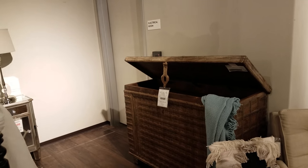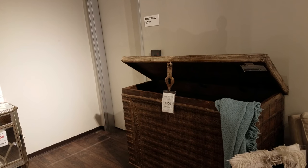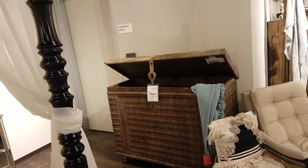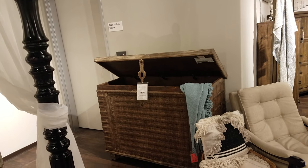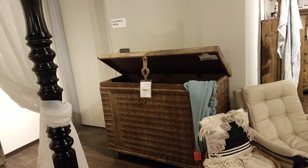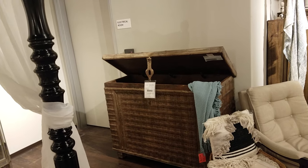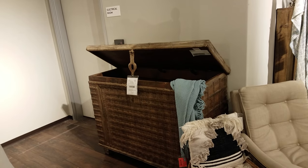I did have a really bad experience at Ashley the other day. I was just wanting to look at beds and this lady will not leave me alone. She followed me literally everywhere. I had no time to think or anything, so I kinda left. But at this store, they leave you alone and let you browse.